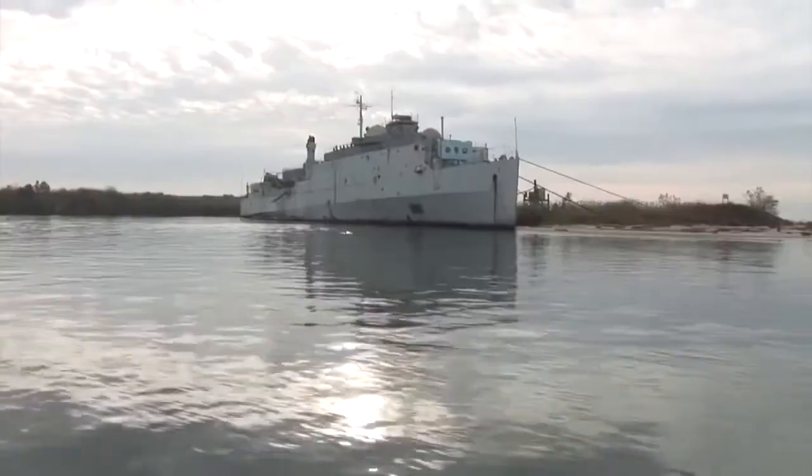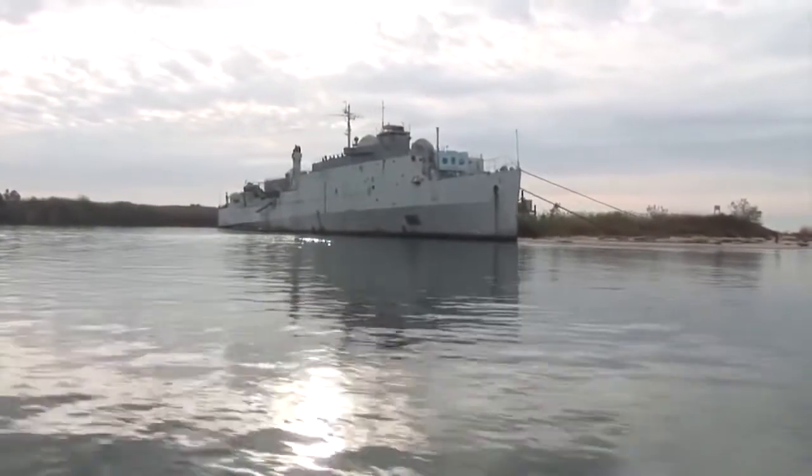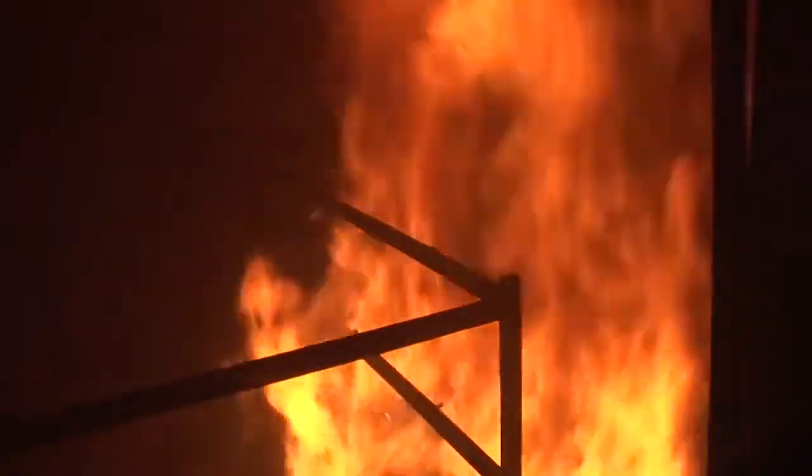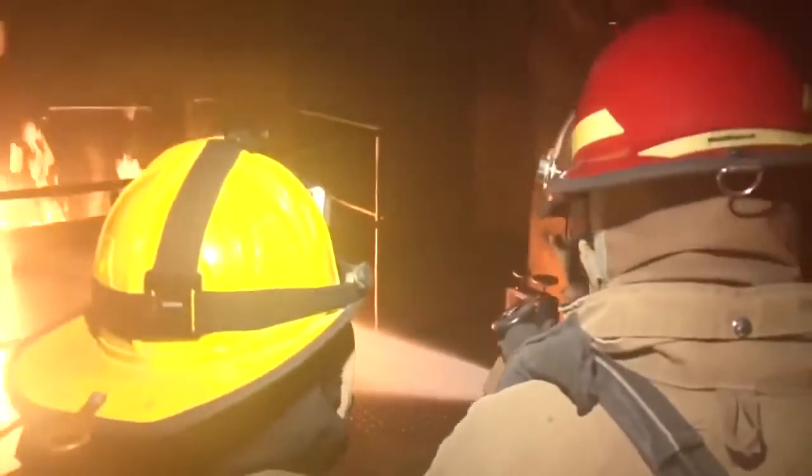My name is John Farley. I work at the Naval Research Laboratory, and I'm the director of the Shadwell, which is the Navy's fire test ship. If we have a shipboard fire, we have to be able to quickly get it under control and then regain the ship's ability to maintain its fighting mission.